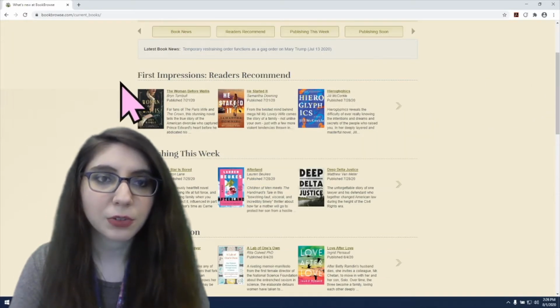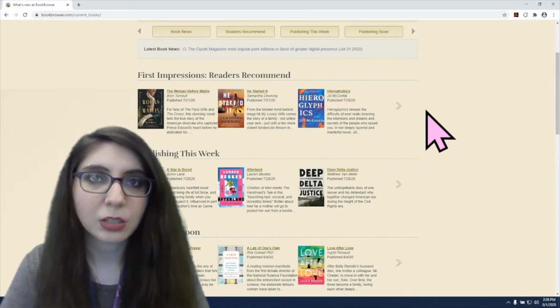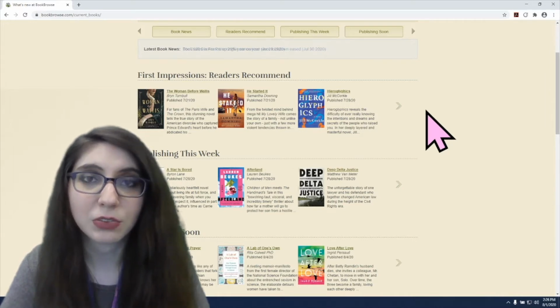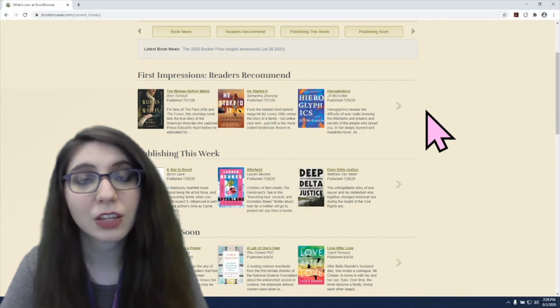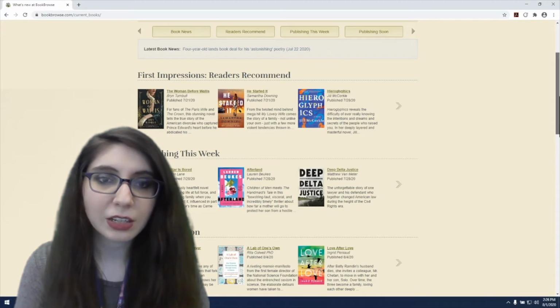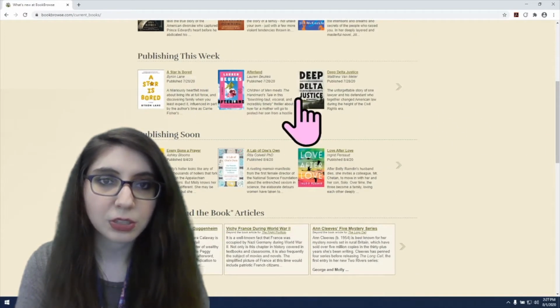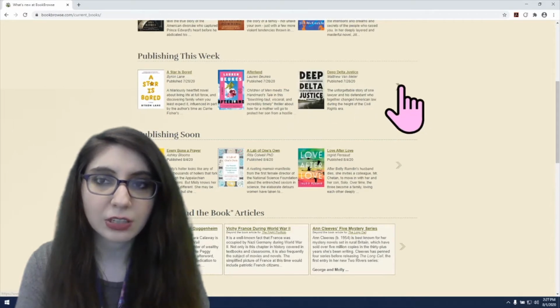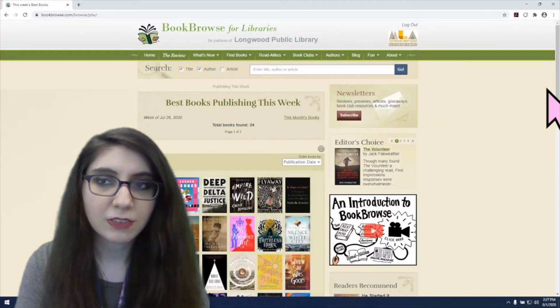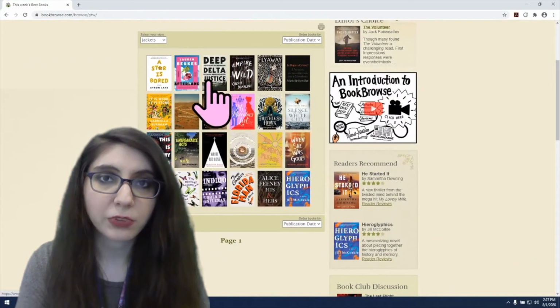First, we have the First Impressions area, and these are titles that are recommended by the users of BookBrowse. BookBrowse does have a very active community that reviews books and participates in the book discussions, and these are books that they are recommending. Scrolling down a little more, we have books that are publishing this week. So as you can see, we have 3 titles that are listed here, but I can also click this arrow to see even more titles. And I can click any of these book jackets to learn a little bit more about these books.